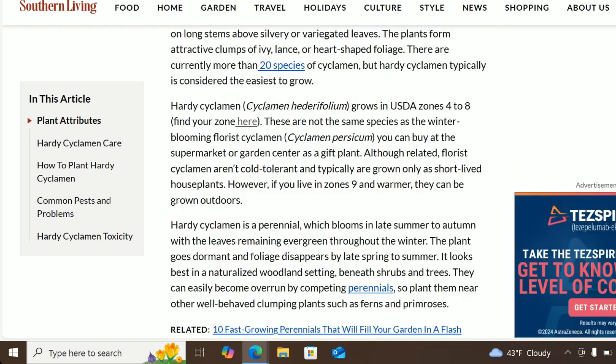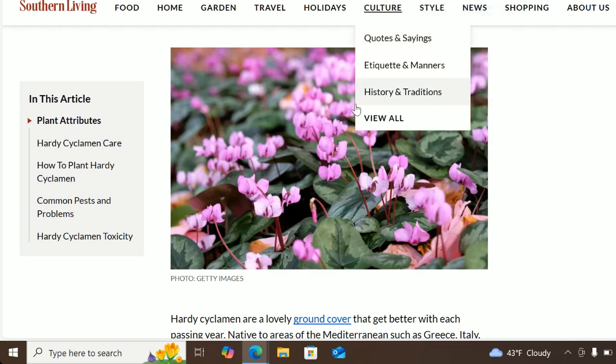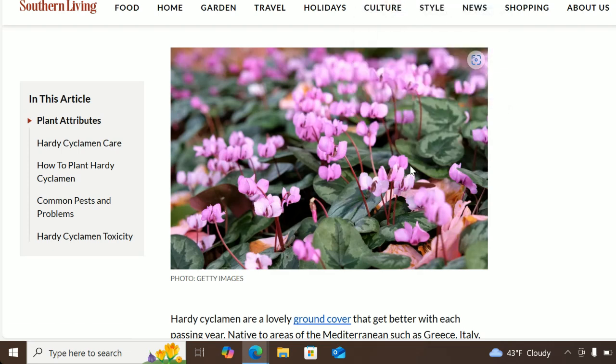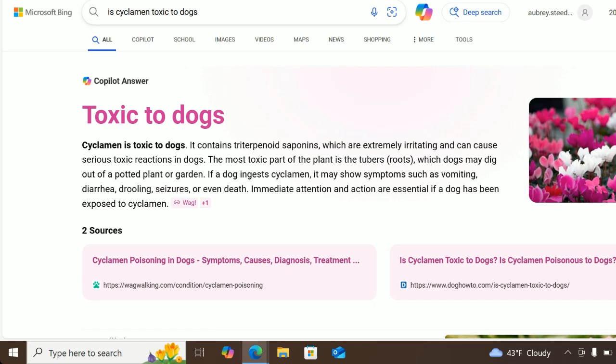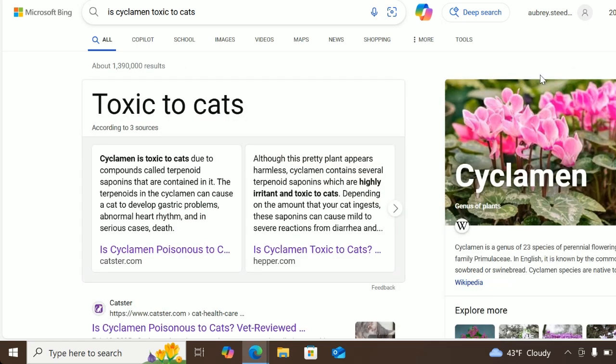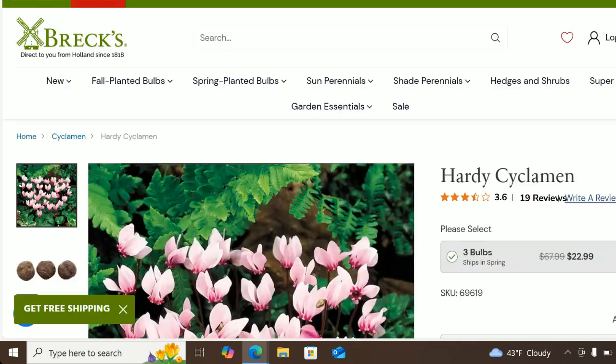So I'm thinking I'm probably going to do hardy cyclamen. And then I thought, where could I get them? Right. And I did also look up, they are toxic to cats. Yes, they are toxic to dogs. And the pictures there, they're showing the botanical ones, like the ones that you would see at a garden center, probably. You might have to search for hardy cyclamen.